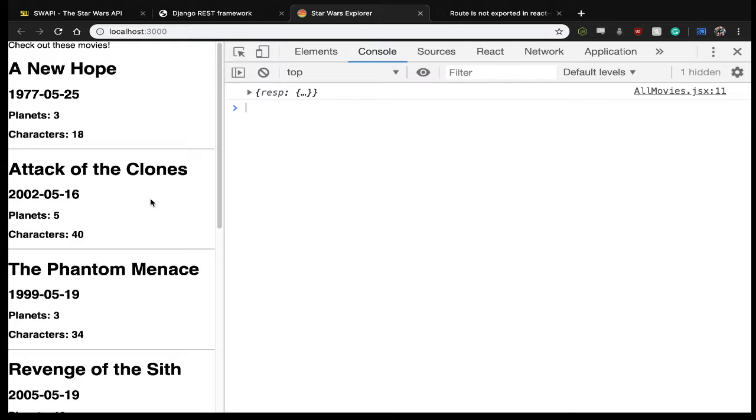That's good. So, question on the table is, see that date, 1977-05-25? That's lame. That's not a very user-friendly format. I wanted to say May 25th, 1977. Yeah, formatting of dates.